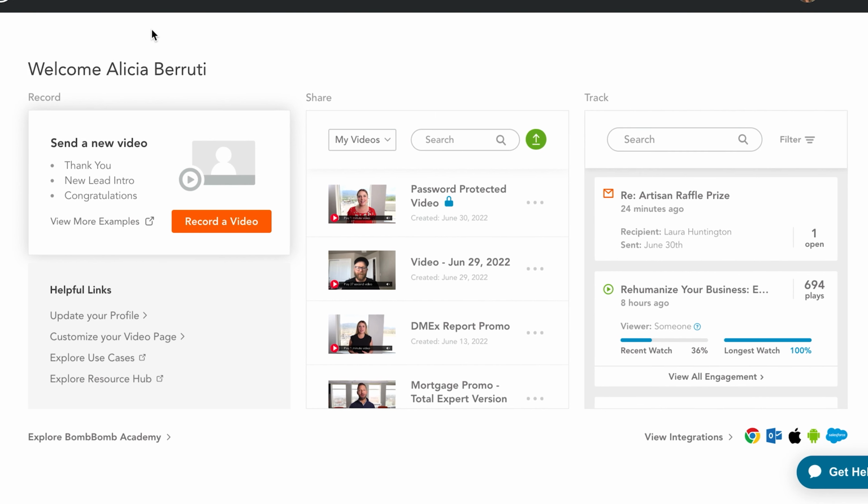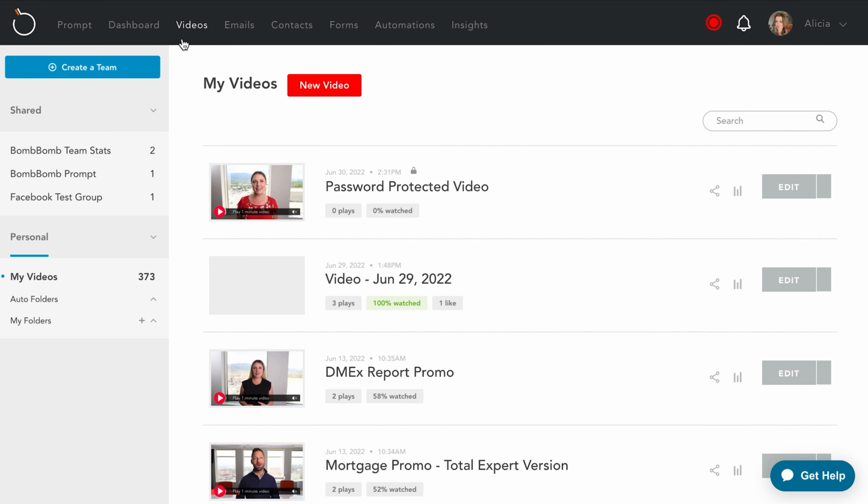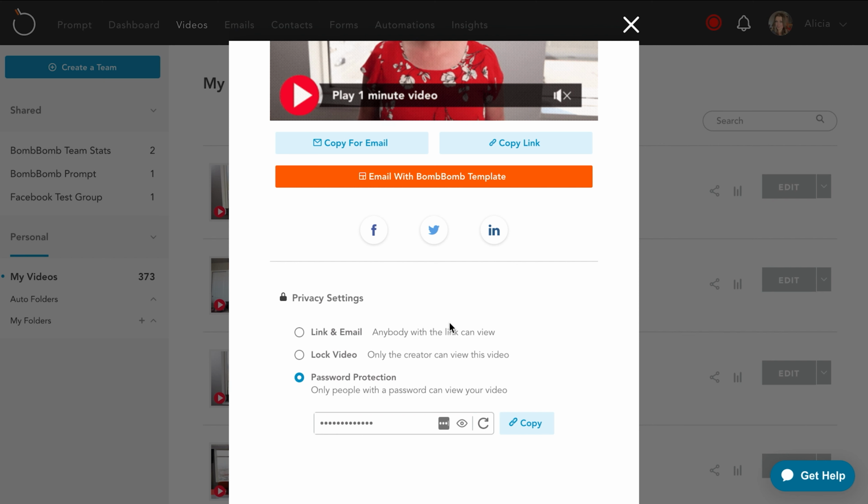Here's how it works. Just head over to your Videos tab, click on the share icon next to the video you'd like to protect with a password. Scroll down to Privacy Settings, select Link and Email to allow anyone with the video link to view your message, Lock Video to make your video accessible only to you, or Password Protection to ensure the video is only visible to people with the password you create. If you selected Password Protection, enter the password you want to use for the selected video and click Update.